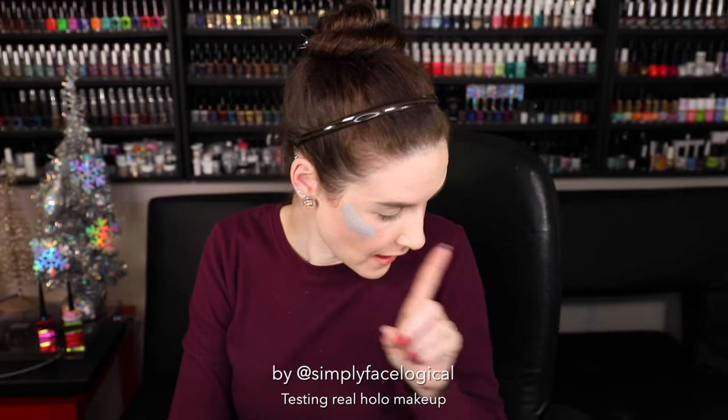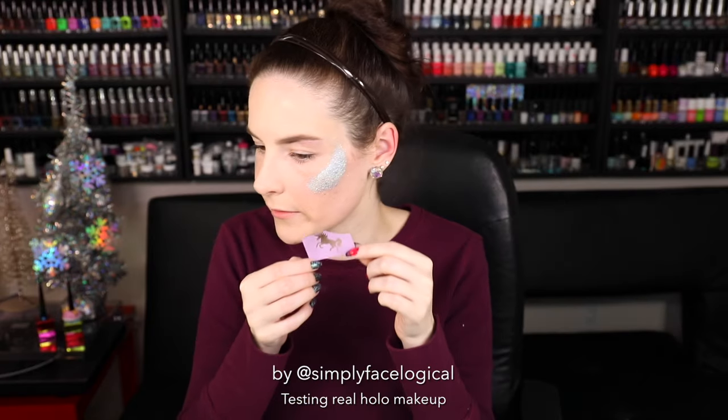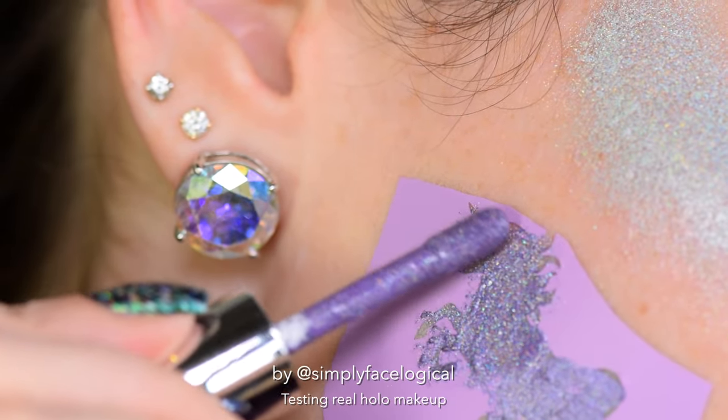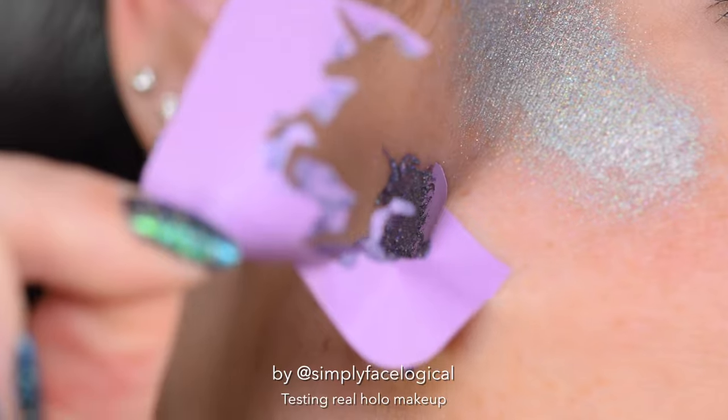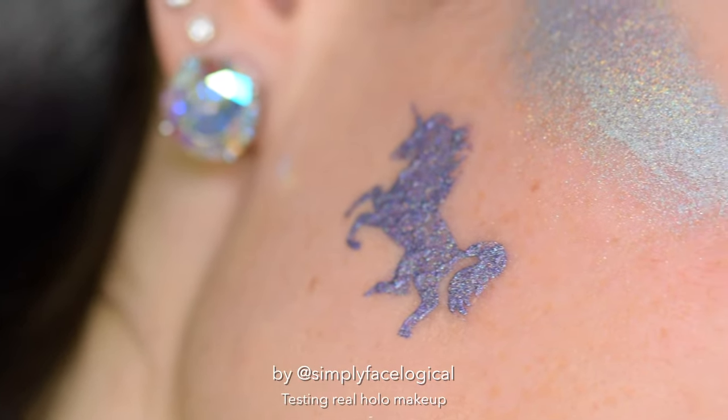Since these aren't really that ideal for blending, what we could do is some stenciling. So you could use nail vinyls, face vinyls, whatever vinyls. Where do I put him? He's big. How about right here? Hot new trend, unicorn contour. Now we're gonna peel to reveal. That's cool.